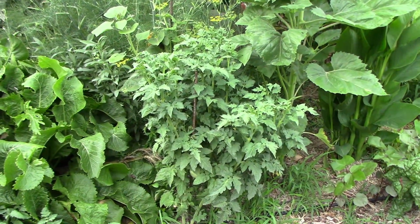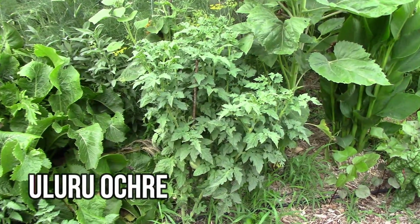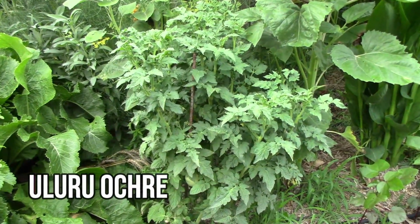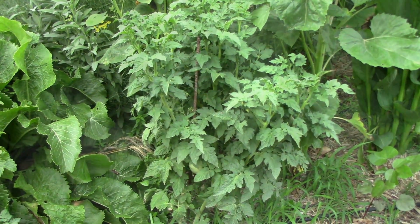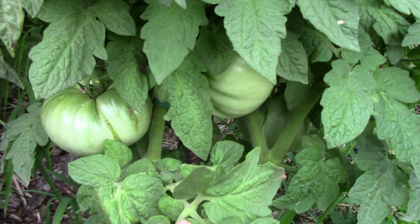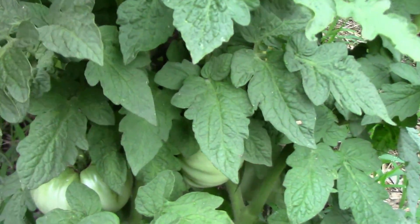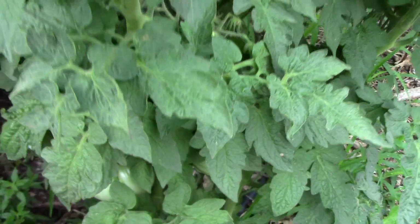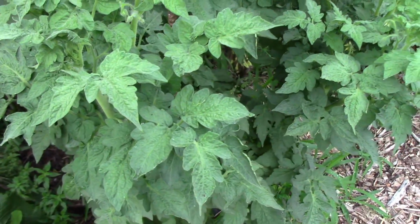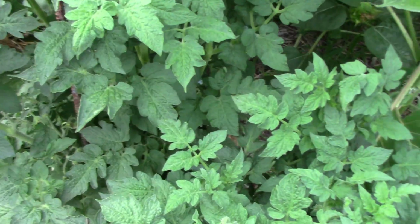This one was another very late addition to the garden. Its name is LaRue Ochre. It's standing at about 42 inches tall and has 4 tomatoes on it, but the tomatoes look really nice. And this one gets kind of an orange color when ripe, and it's another one that I'm really looking forward to tasting. Like I mentioned, I added it late, so if it tastes good at all, I might give it another shot next year.